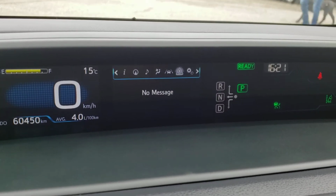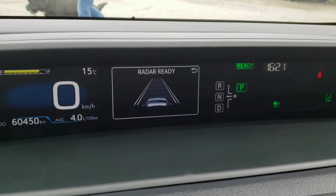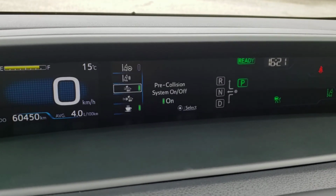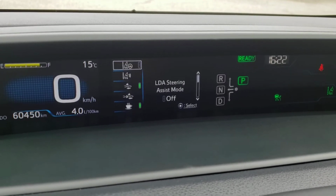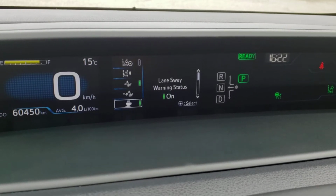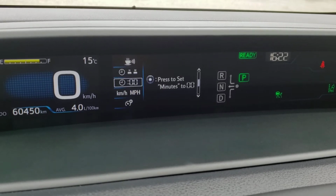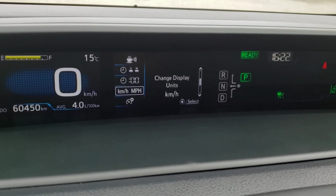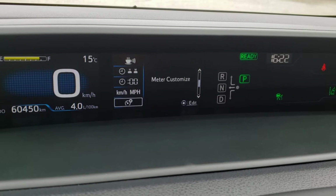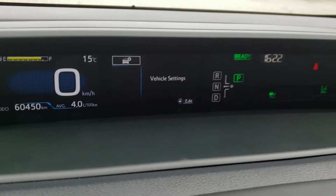Next, you've got any messages or warnings that the vehicle has to display. And finally, you've got the settings for your safety features, which includes your pre-collision system, your lane departure alert. You've also got your lane sway, as well as the clock settings. And you can also find the units as well as the meter customization. There's lots to go through there. And you've also got some additional vehicle settings as well.